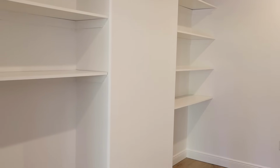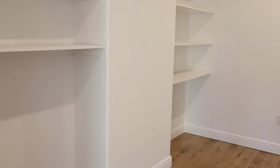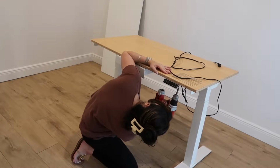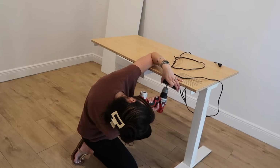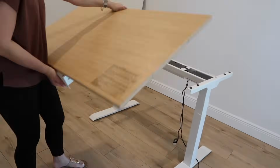He knows what he's doing. I'm so glad I made that decision, and it looks very, very nice right now. This right here is my desk, and this is a Flexi Spot desk, which is a standing desk, and this I got as part of a collaboration with the brand back in 2023, and I worked with them again in 2024, and I love this desk.